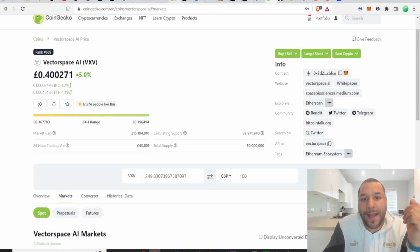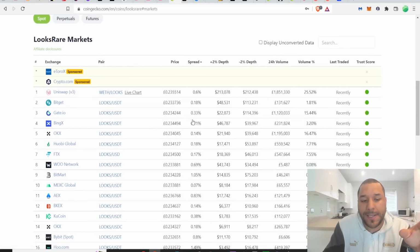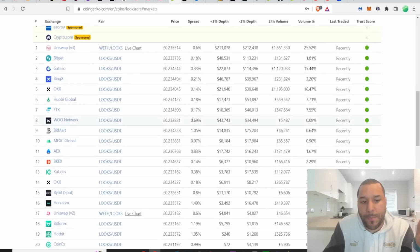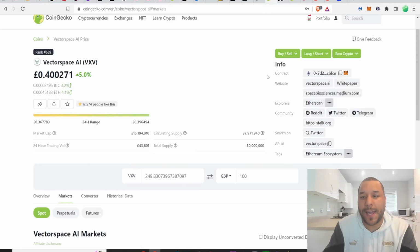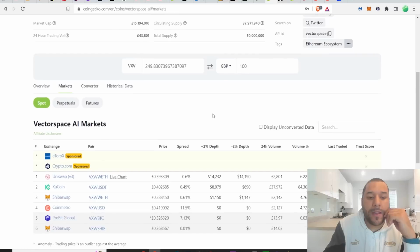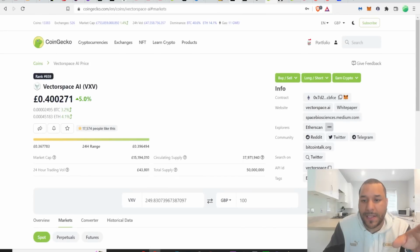Real quick, if you want to buy Looks Rare, just click on the markets tab on CoinGecko. You can see all the markets: Uniswap, BitGet, Gate.io, BingX, OK Exchange, Huobi Global. All these places you can buy Looks Rare. If you want to buy VXV, because people keep saying, where do you buy it? KuCoin, Uniswap, ShibSwap, these are the most popular places for VXV.